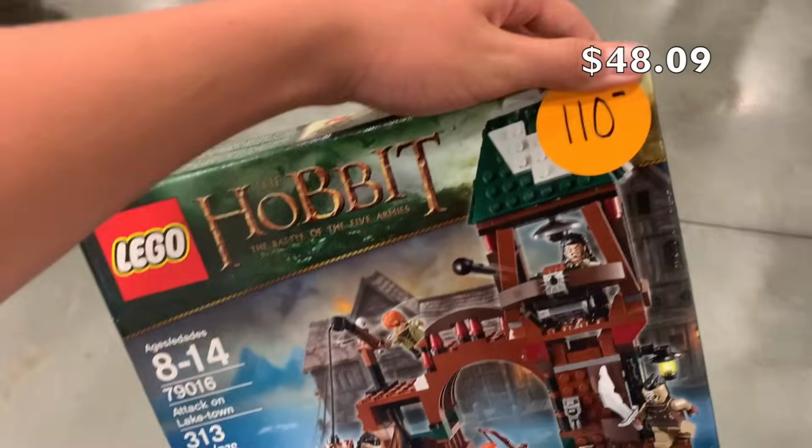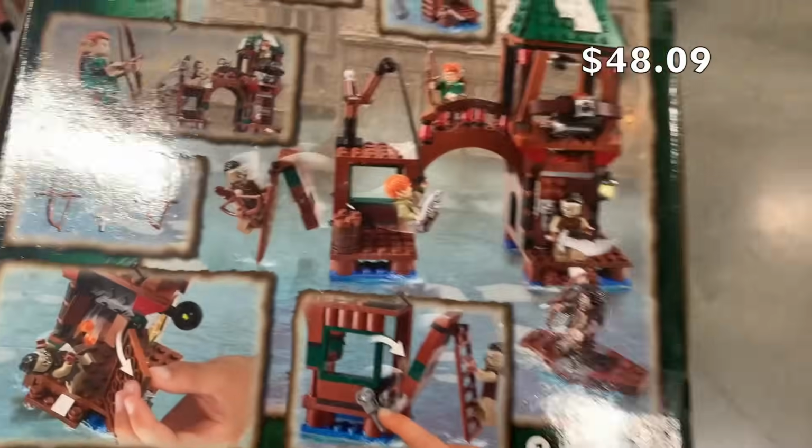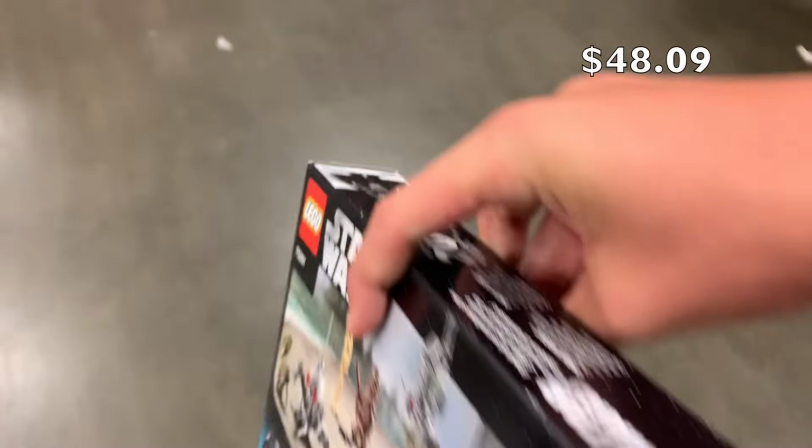After that, I used this store credit to buy this Hobbit set here. Pretty good set to have or to trade because everyone likes the Hobbit and it's sealed and it's a very cool set. So now I took this sealed Hobbit set and ended up trading it for a Lego Star Wars set. The set 75261 Clone Scout Walker.